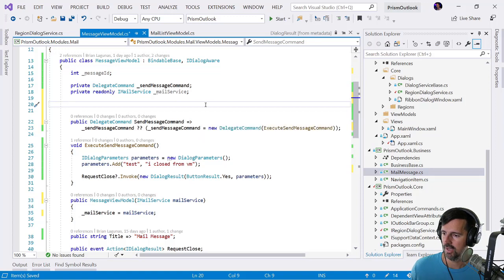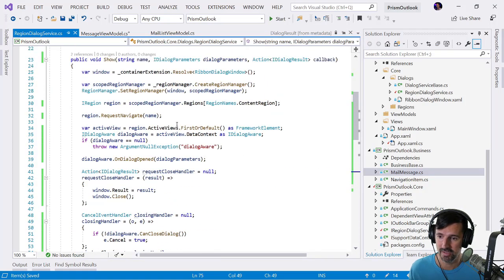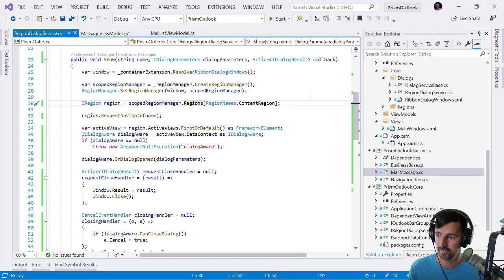Alexi, Brian, why does Prism throw an invalid cast exception? Can't convert Prism Region to DependencyObject. I don't know what you're doing. You're doing something wrong, I can tell you that. Well, first off, a region is not a dependency object. So I don't know where you're using that code. But if you look at IRegion, let's go to regions, IRegionCollection. See, these are not dependency objects. So I don't know what you're trying to do with the region, but a region is not a dependency object.